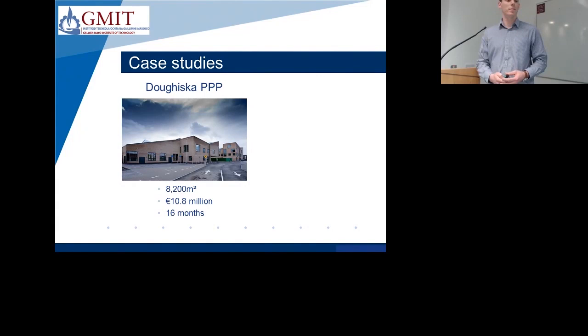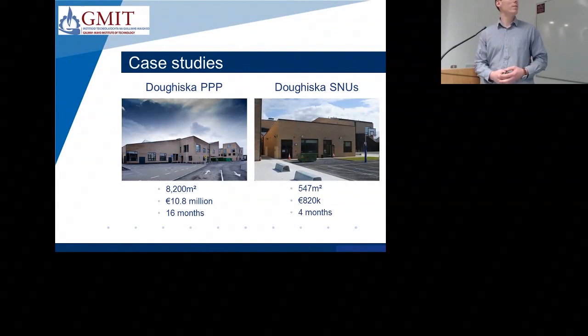Then once those two buildings had been completed, there were two add-on buildings built of a similar spec and design. And they were two special needs units, one for the primary school and one for the secondary school. They had a combined floor area of 547 metres squared, a value of 820,000 and a construction period of just 4 months.